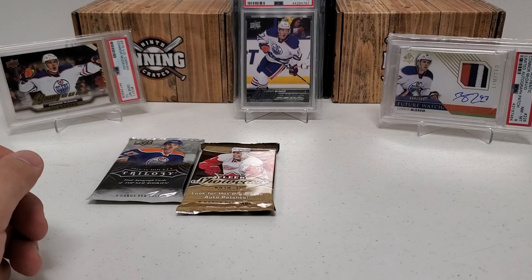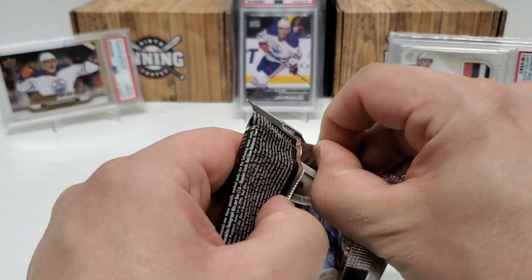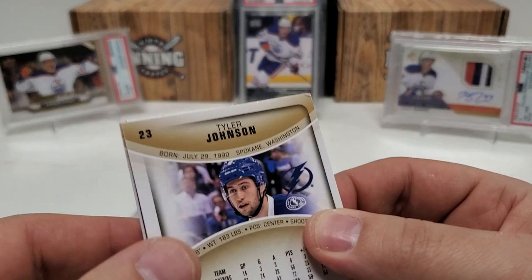All right, let's do our Fleer Showcase. These are just crazy potential packs. I mean, you get one auto patch per box. I can tell you right now we have a thick decoy, so we definitely did not get the auto patch. And unfortunately, look at that corner of that Tyler Johnson. Yikes. Hopefully it's only that card.